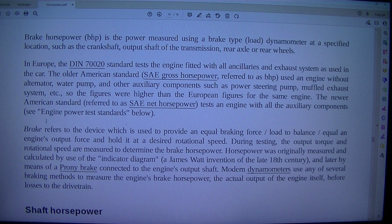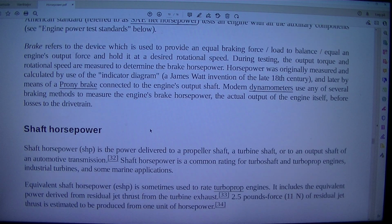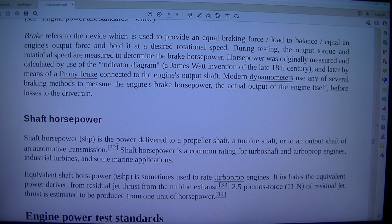The newer American standard, referred to as SAE net horsepower, tests an engine with all the auxiliary components. See engine power test standards below. Brake refers to the device which is used to provide an equal braking force or load to balance an engine's output force and hold it at a desired rotational speed. During testing, the output torque and rotational speed are measured to determine the brake horsepower. Horsepower was originally measured and calculated by use of the indicator diagram.